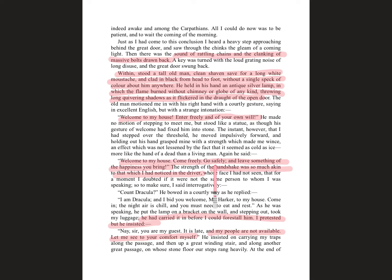There's one of those warning signs that Jonathan Harker should really have noticed, "and whose face I had not seen, that for a moment I doubted if it were not the same person to whom I was speaking. So as to make sure, I said interrogatively, 'Count Dracula?' He bowed in a courtly way as he replied, 'I am Dracula. I bid you welcome, Mr. Harker, to my house. Come in, the night air is chill and you must need to eat and rest.'"